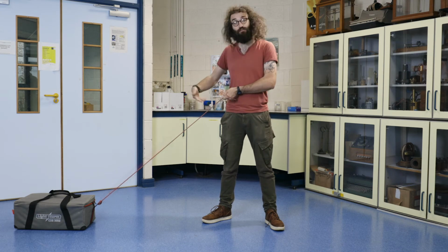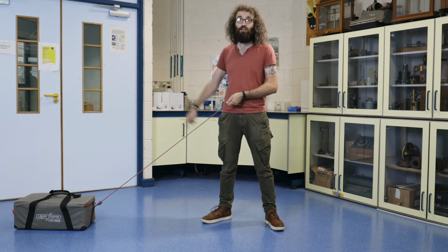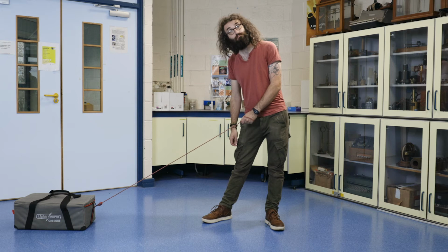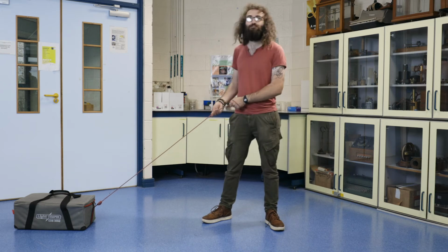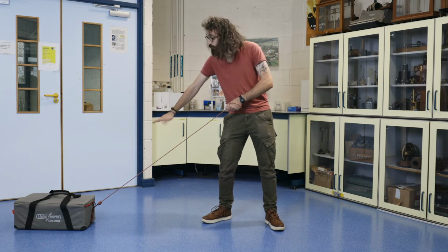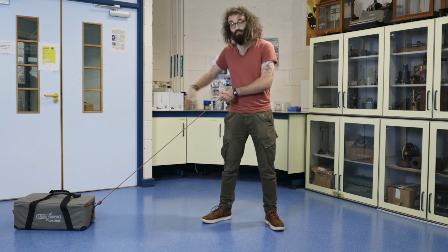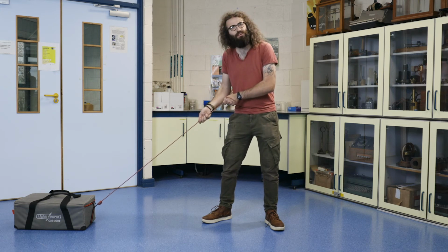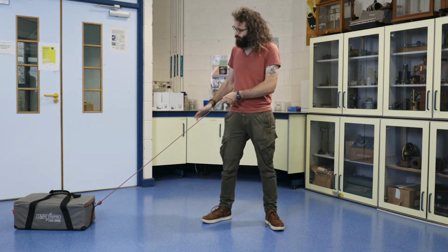So if I'm giving a force and it's not moving, there must be another force in the other direction. Any idea what that might be called? It's called friction. Yeah, friction force. That's got to do with things rubbing off each other. Now, if I put loads of slippery oil on the floor and I pulled it with this little force, it would probably slide no problem. But there's friction just between those two surfaces rubbing against each other.